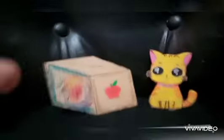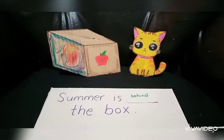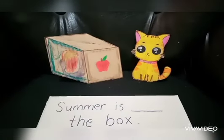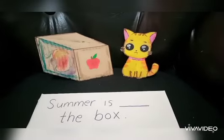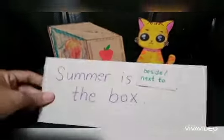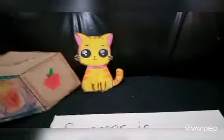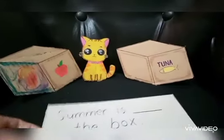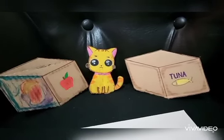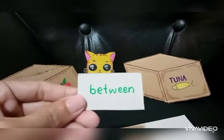How about this? Oh, Hyejin, where is Summer? Summer is next to the box. Very good. So she said Summer is beside or next to the box. How about this time? We have two boxes. So where is Summer now? Summer is between the two boxes. So the answer is between.